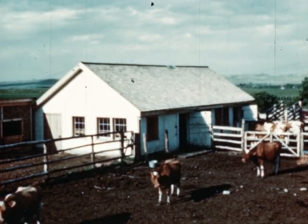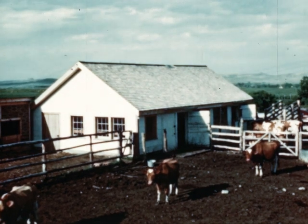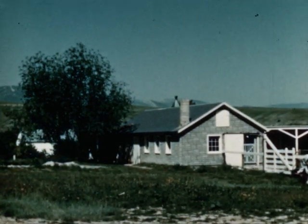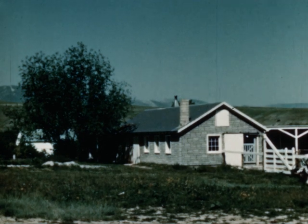Next, we looked at a small, economical barn with an adjacent milk house. To Walt, this was ideal because it met the requirements necessary to produce quality milk and yet was not expensive. Of course, there are other types of barns which meet the needs of different sections of the country.